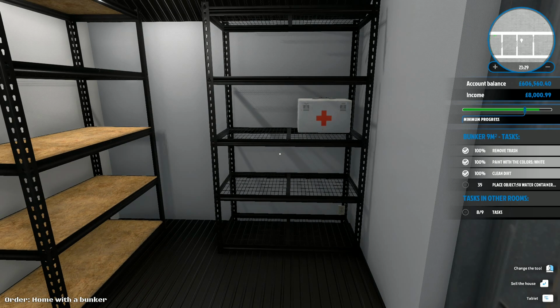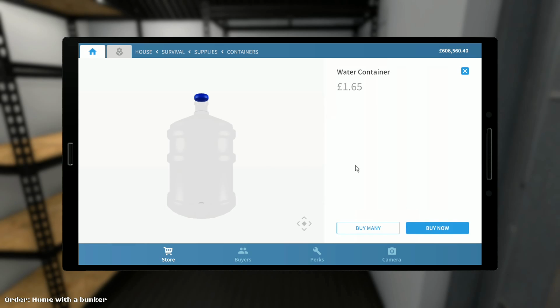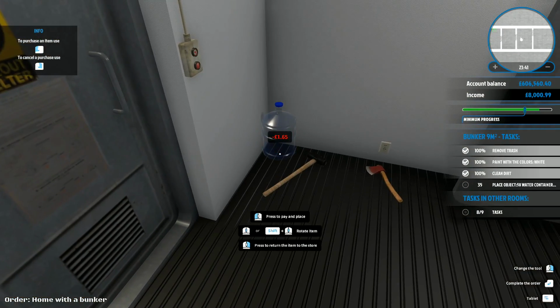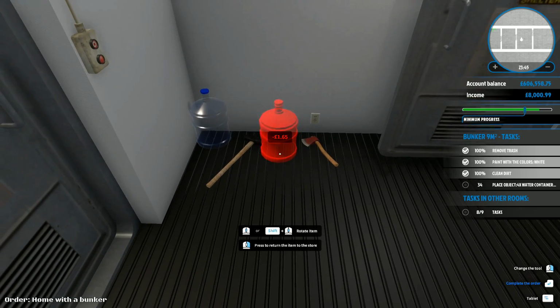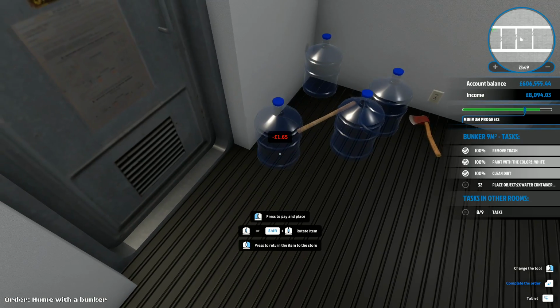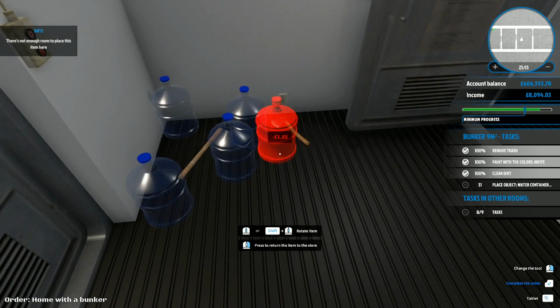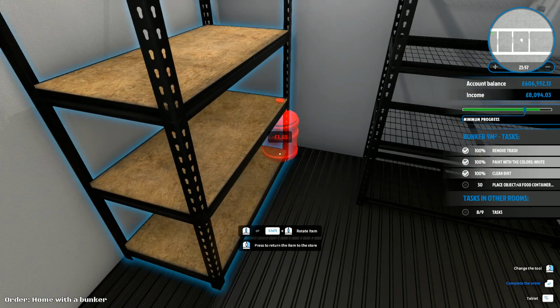5 times water container. Okay, I can do water. We go, water container there. Buy many. Now, I need 5 of these, so we'll put these 1, 2, 3, 4. Go on. 5. I'm going to regret putting them over there.